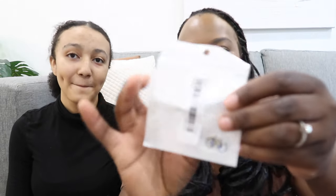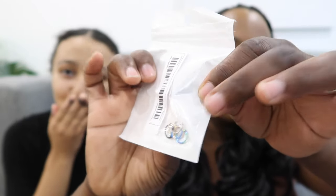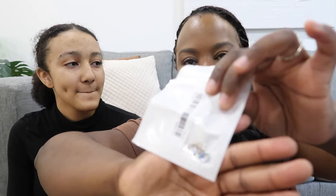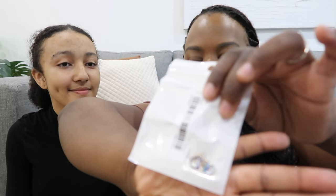Last but not least, I grabbed these little nose rings. They're fake nose rings because I've been debating if I want to pierce my nose for a very, very long time. And I saw a lot of people review these, and it showed how they fit too. They look legit, so I figured, why not try it? For some reason when I was ordering, I didn't know I got this many. 1, 2, 3, 4, 5, 6 colors. Oh, okay, maybe I did know, but I don't remember. Anyways, I got myself that.